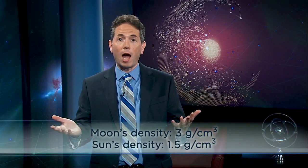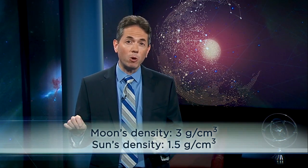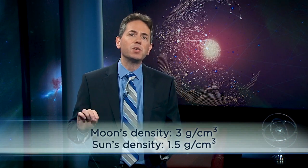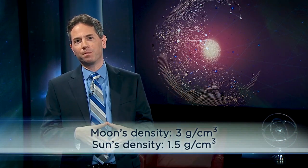The moon looks like a rock, so its density is about 3 grams per cubic centimeter, from which we could deduce that the sun's average density is around 1.5 grams per cubic centimeter. I hope you agree it's kind of amazing we can figure out the density of the sun, even without knowing anything about what the sun is, based on some pleasant observations of ocean tides and total eclipses, along with the power of physical reasoning.